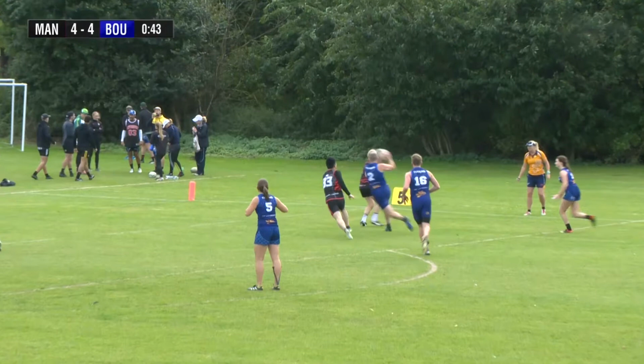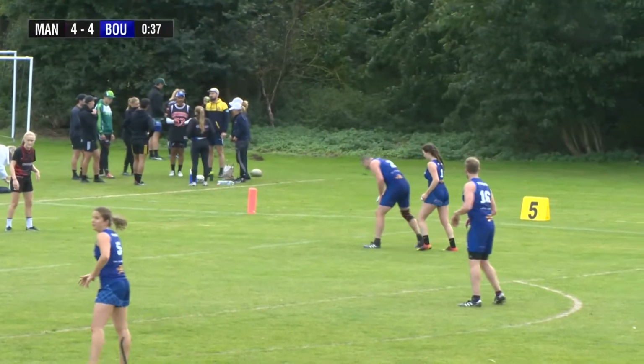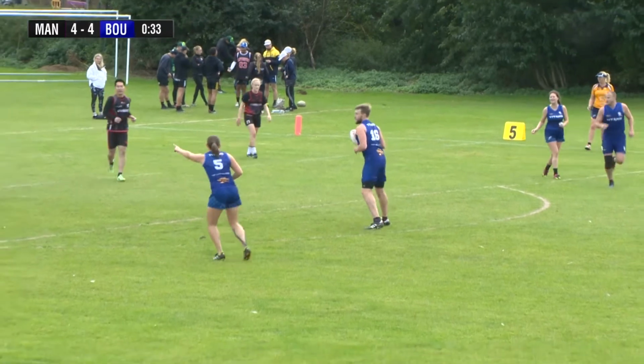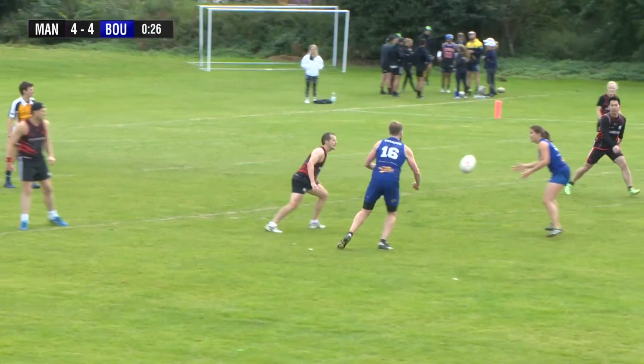Bournemouth looking wide. Here's the big move. Here's the great move forward. And no touch. Was there a touch? Yes, there was. Referee called it. We can't hear down there, but that was a big attempt from Bournemouth. They know the score here will win this match. 28 seconds to go. Clock is running down.